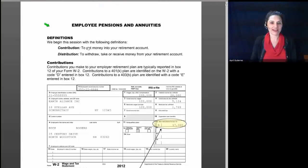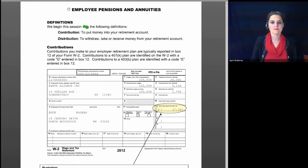We're just going to move on now to page 2 of the manual, and we're going to begin with employee pensions and annuities and with some definitions. There's a couple of definitions that should become just part of your regular vocabulary as a tax preparer if they aren't already. The first one is contribution, and in the world of pensions and IRAs, contribution means to put money into your retirement account, and distribution means to withdraw, take, or receive money from your retirement account.